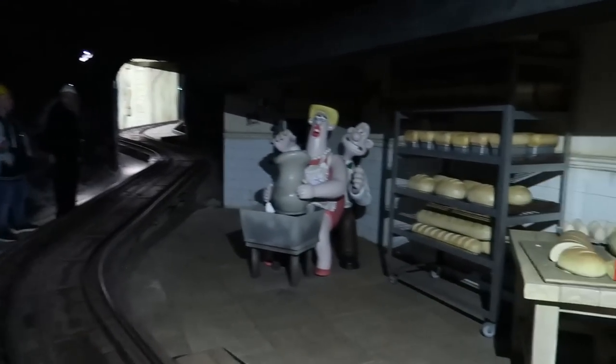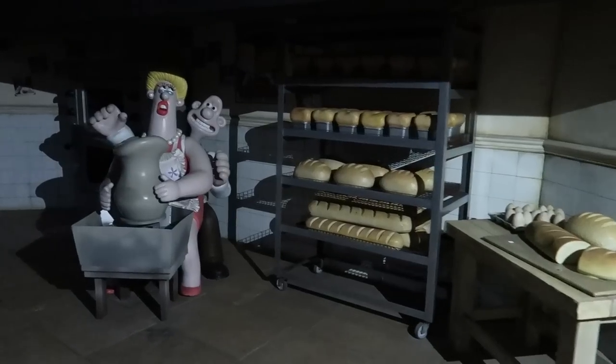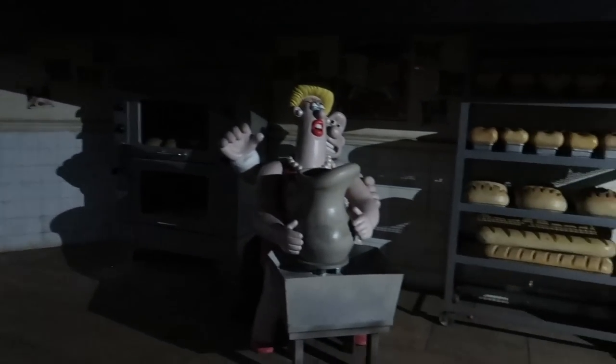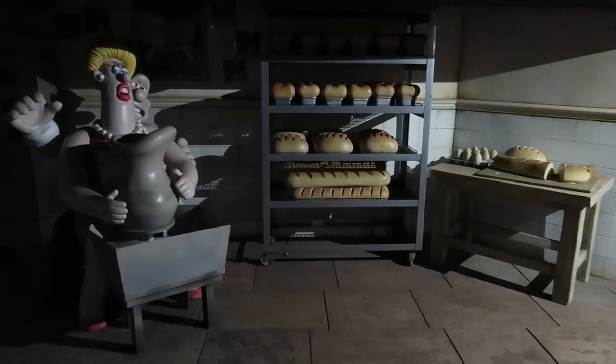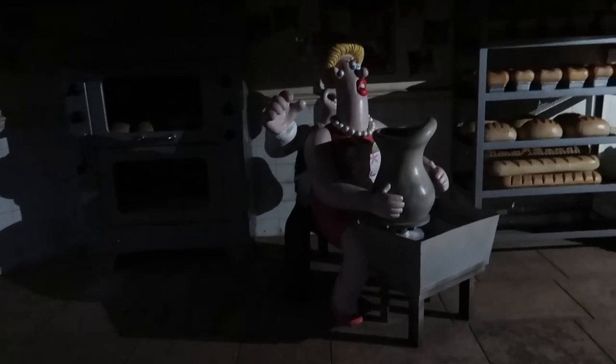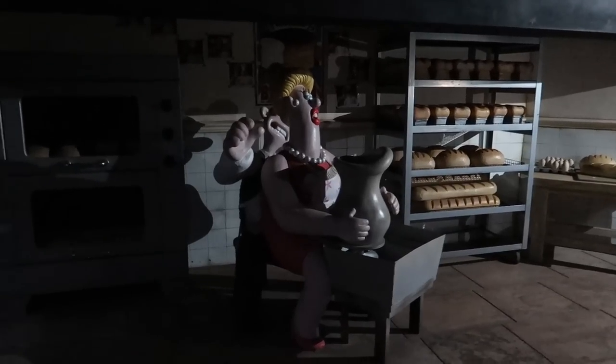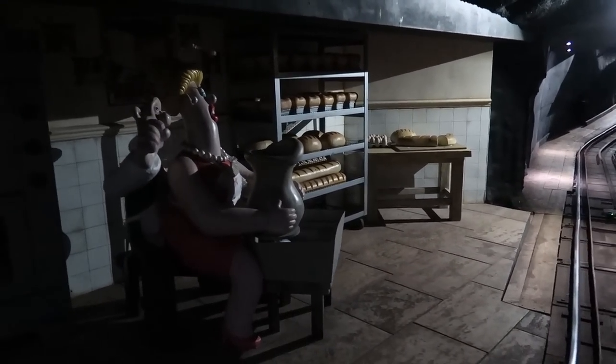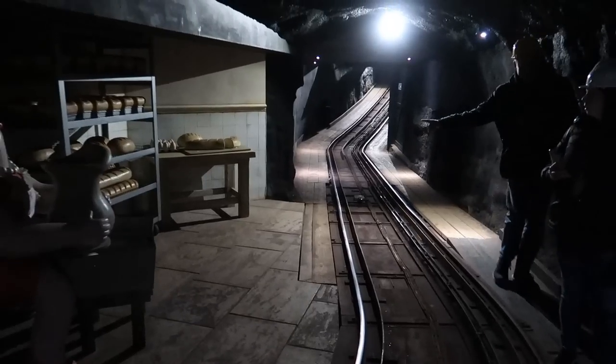This is where we smell the bread. They're not today. There's one of the many awesome scenes in this ride. And that's the thing with Wallace and Gromit, the storyline of it. There's so many quirky and funny moments, isn't there? And this is one of those funny moments just over here that's ongoing.